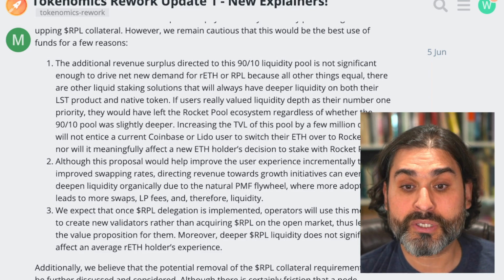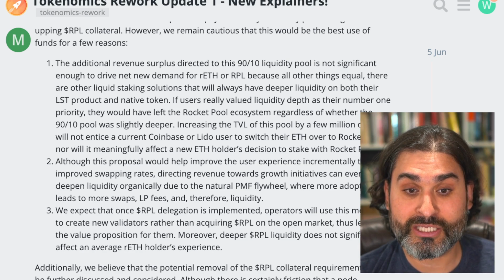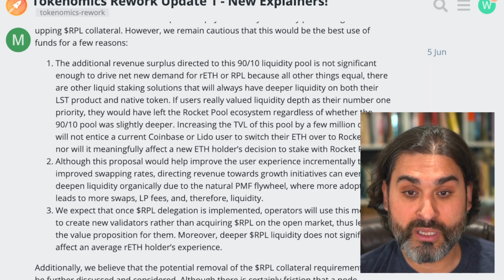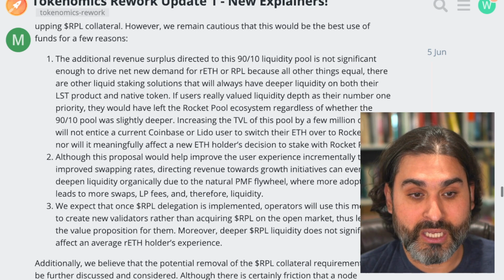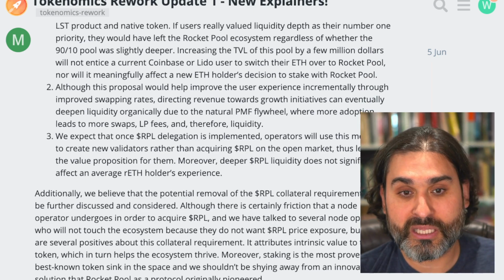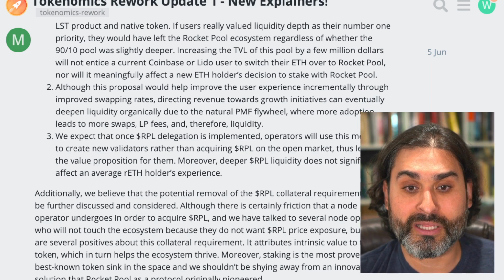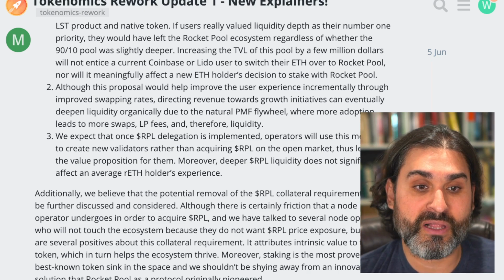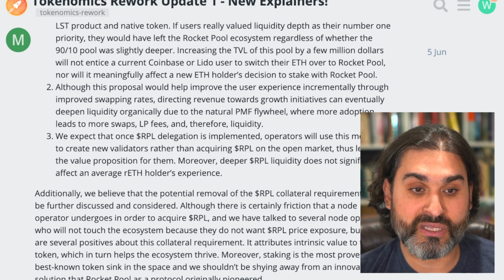It says liquidity deepens organically due to a natural product-market fit flywheel, wherein more adoption leads to more swaps, LP fees, and therefore more liquidity. It says we expect that once RPL delegation is implemented, operators will use this method to create new validators rather than acquiring RPL on the open market, which lessens the value proposition for them. Moreover, deeper RPL liquidity does not significantly affect the average holder's experience.